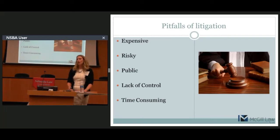Public, this might be a situation where a client doesn't want everyone to know what's going on with their life. If it's in the courtroom, people can come in and see it. If you're there with your client, there might be other people at the courtroom. There might be press about it, which is probably not very likely, but it certainly is a possibility.